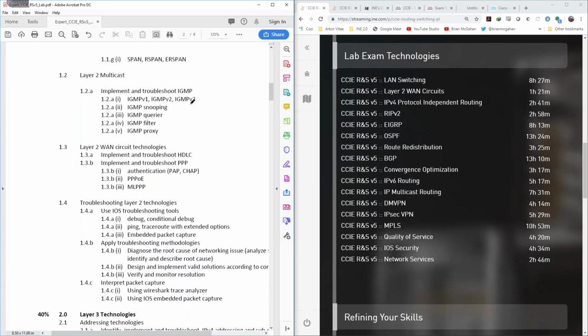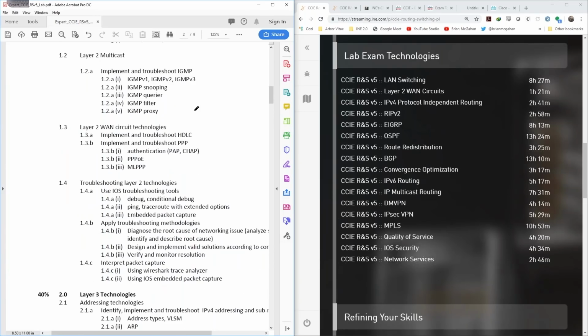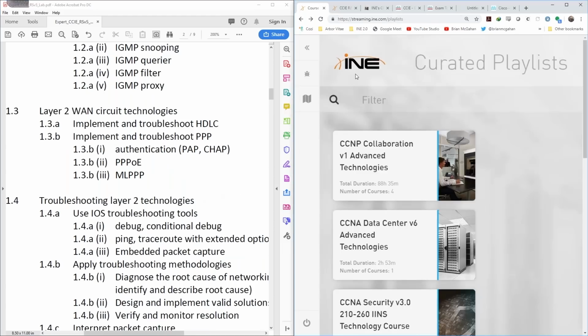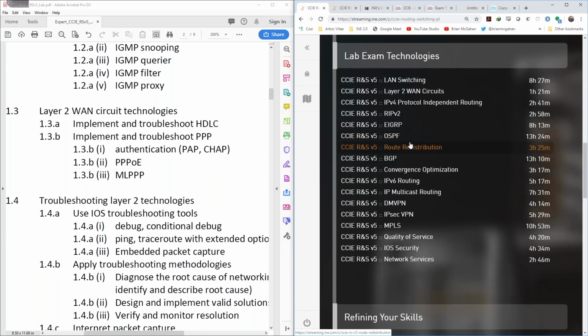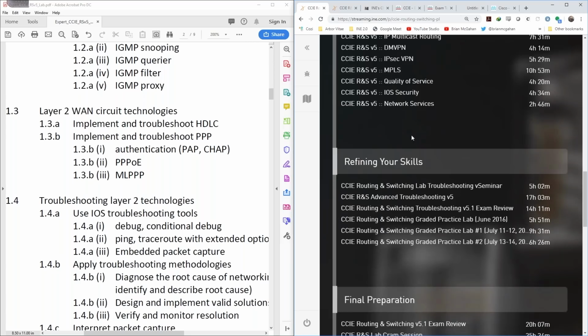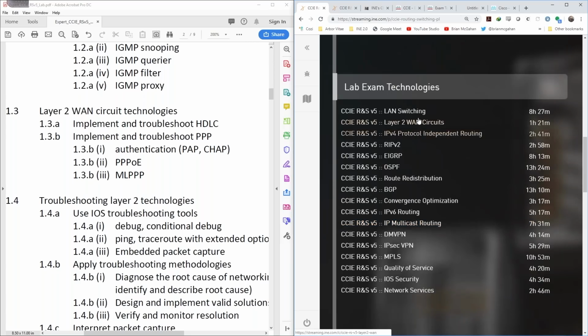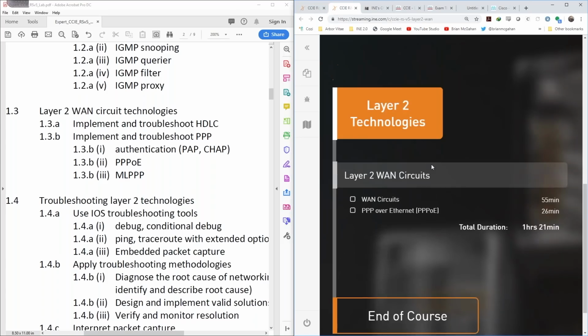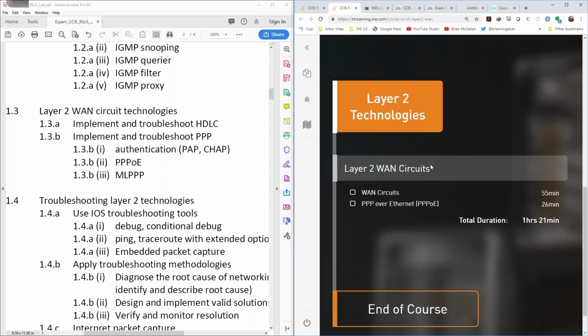Okay, layer 2 multicast we'll come back to. We'll look at layer 2 and layer 3 multicast at the same time. Okay, then we have layer 2 WAN circuits, which is basically going to be just PPPoE, excuse me, dropped a P there, which is going to be under layer 2 LAN circuits. Okay, layer 2 WAN circuits is PPP over Ethernet. Okay, there we go. Okay, so not a ton that's really involved with that.